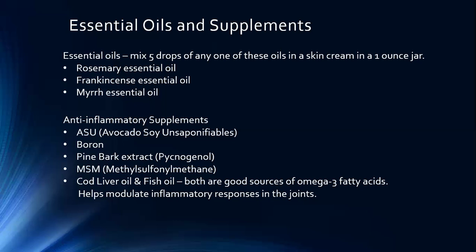Now, boron is a trace mineral. It's naturally present in lots of plants and foods. It can reduce the enzymes that cause an inflammatory response and also reduce joint pain and stiffness. Boron can be purchased in capsules that are either 3 milligrams or 5 milligrams. What I suggest, again, is start with a smaller dosage. So I buy the 3 milligram, and then you could slowly increase it to see if you need more benefit. I currently take 15 milligrams a day.